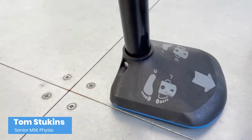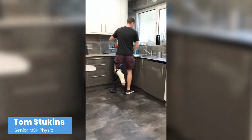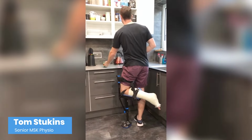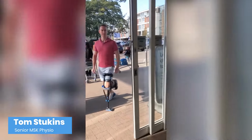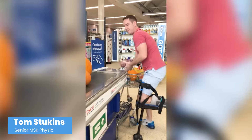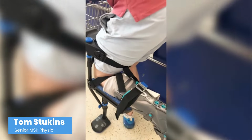Using the iWALK3 for the first time was daunting, but given practice, you soon get used to it, and trying to get over that initial fear is well worth it for the freedoms that it affords you with your day-to-day function. Once I got used to the iWALK3, I was able to gradually spend more and more time cooking, cleaning. I even managed to go around Tesco's and get on with my daily shopping with the use of the iWALK.